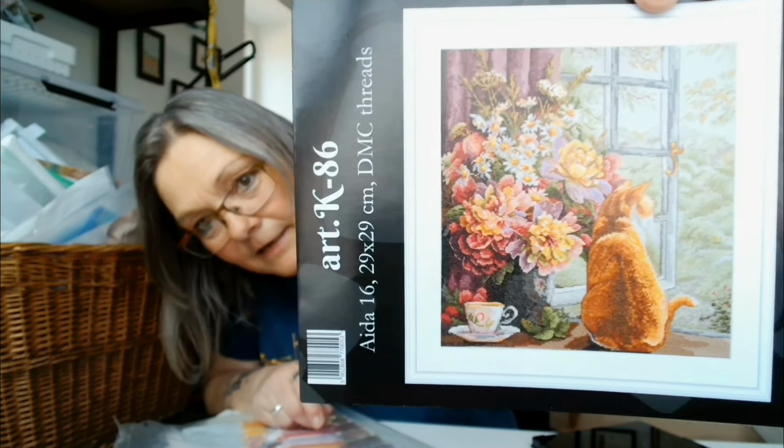It's a little red cat in the window. Summer afternoon, it's called. And there's a video about that. Because this was my most expensive cross stitch. So I love it. I am going to be participating in a kind of event from, what was it from?